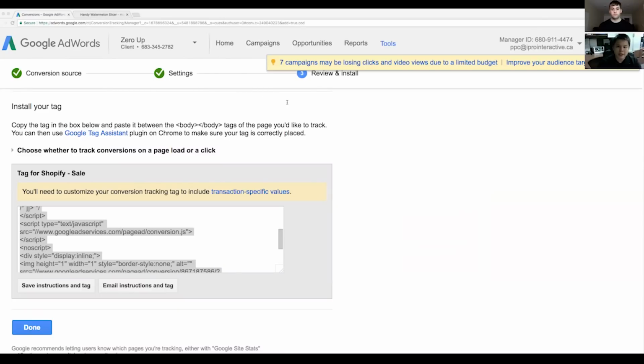So you'll notice that right here, it says var google_conversion_value 1. So let me highlight it. Right here, what you want to do is replace the 1.00 with the parameter of, I don't know exactly what it is. You have to search it inside Shopify. I don't remember off the top of my head.